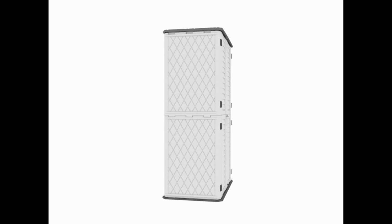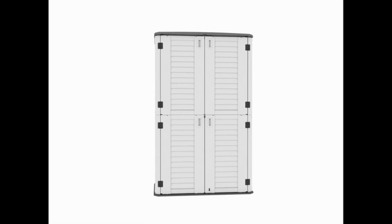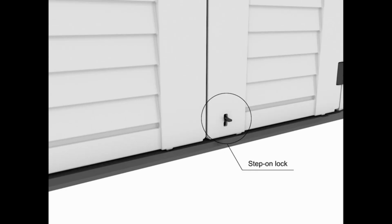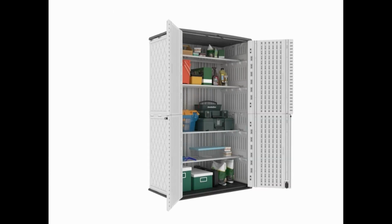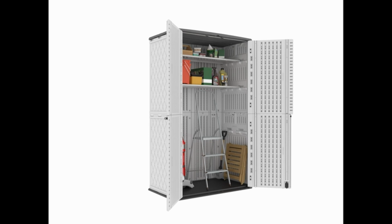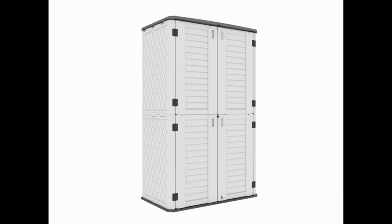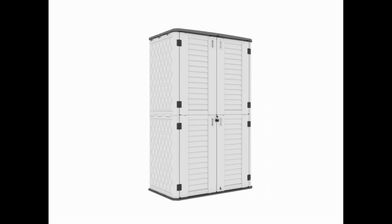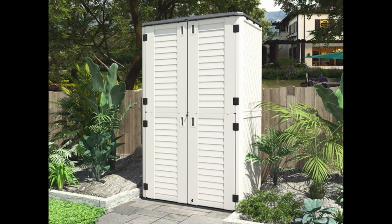On number 5, Kinying Polyethylene Outdoor Storage. The Kinying Polyethylene Outdoor Storage Cabinet is a durable and weather-resistant solution for outdoor storage needs. Made from high-density polyethylene resin, it is UV protected and resistant to peeling, rotting, or rust. The cabinet features twin wall panels for added strength, making it resistant to wind and impacts, making it more durable than single wall panel cabinets.